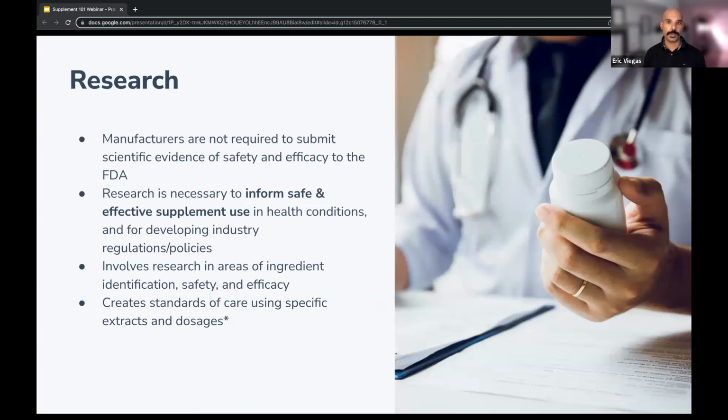Finally, research. This is probably one of the most important factors in the quality discussion. Manufacturers are not actually required to submit scientific evidence of safety and efficacy to the FDA. And research is necessary to inform safe and effective supplement use. So the great thing about Fullscript is we have that in-app resource section for you. You can look at protocols, you can look at our ingredient library, you can look at white papers and guides to get a lot of that research easily accessible.